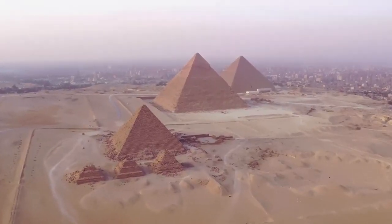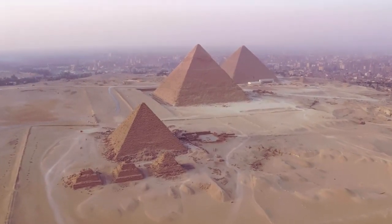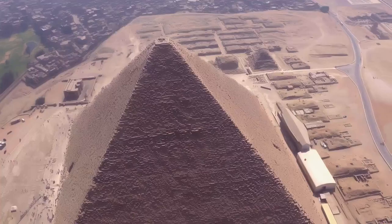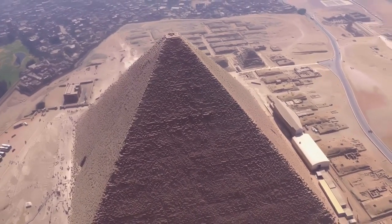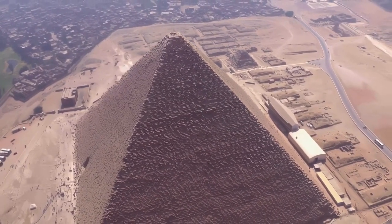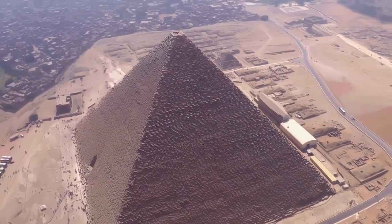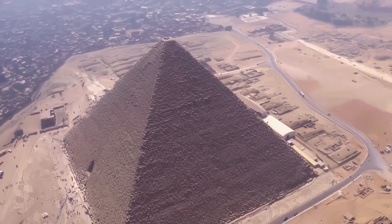And all the gravel and excess stone this method produced would have been reused to build ramps. But what type of ramp did they use 4,500 years ago to transport blocks to a height of 480 feet? The debate is raging between Egyptologists and specialists, and so many models have been proposed.